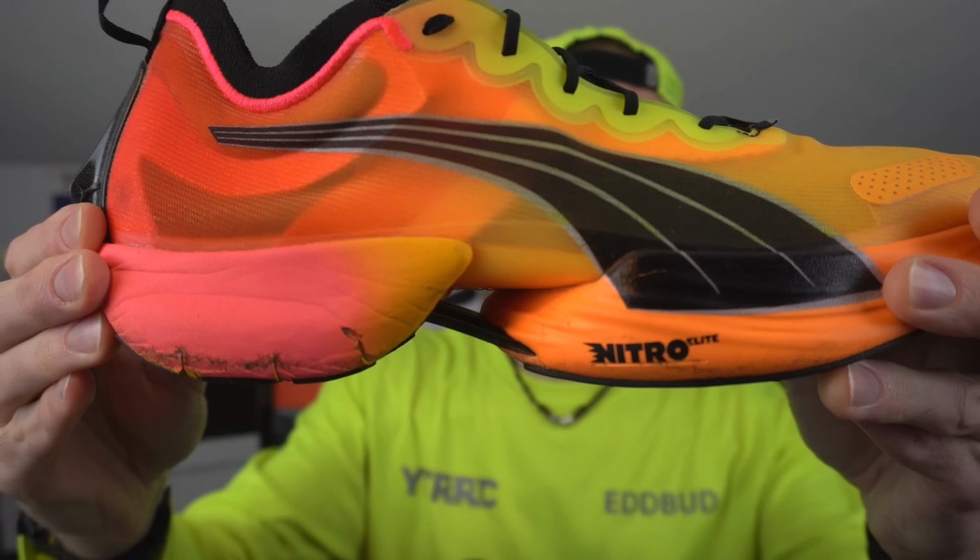The two foams that they've used here in the Fast-R NITRO Elite create a really nice smooth transition from the heel to the forefoot. That mid forefoot section is very responsive, very lively. Puma grip on the outsole and a super light flexible upper. Reminds me a little bit, I guess, of the original version of the Vaporfly Next Percent. Certainly one of the most innovative shoes over the last 12 months. There's really nothing quite like it. I'm keen to use it more in 2023 and get out in some races. Absolutely one of the best that I've tried over the past 12 months, and certainly worthy of its position 7 on the list.